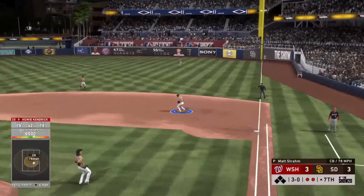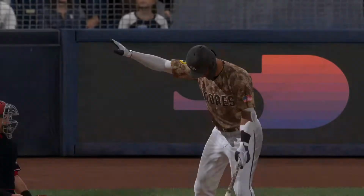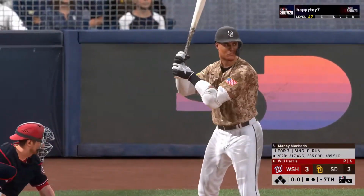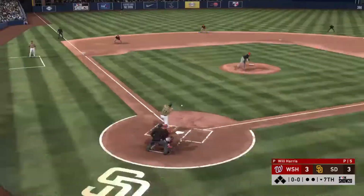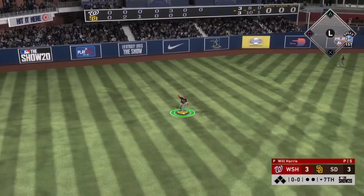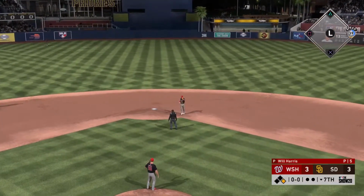Line to the right side. Leaps and makes a terrific catch. Here's Manny Machado now. He's got a hit in 3 at-bats to this point. The third baseman, Manny. Here comes the first pitch. Smoked on the ground left side. And that's going to get through into left. So there's your possible go-ahead run on base to lead off the inning.